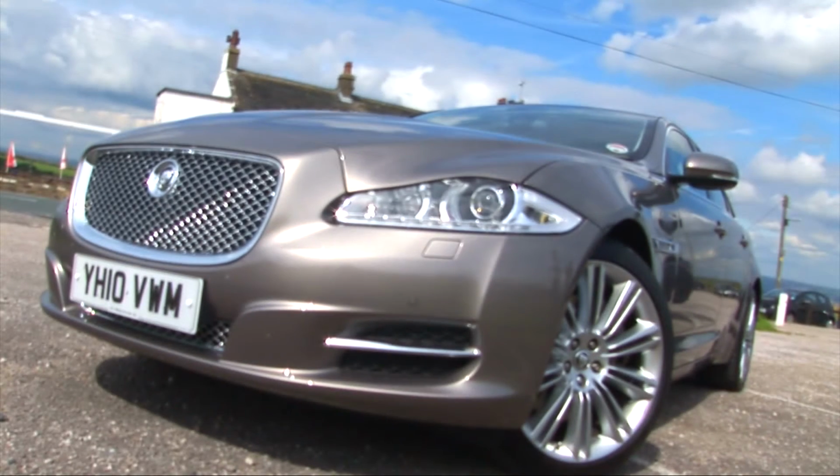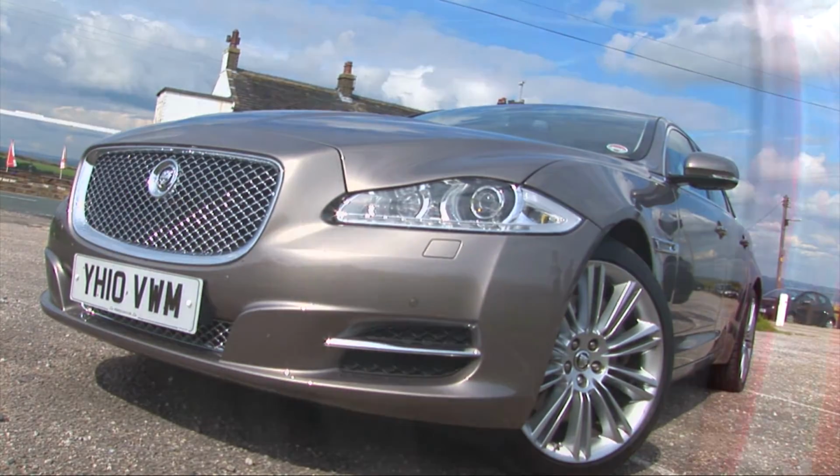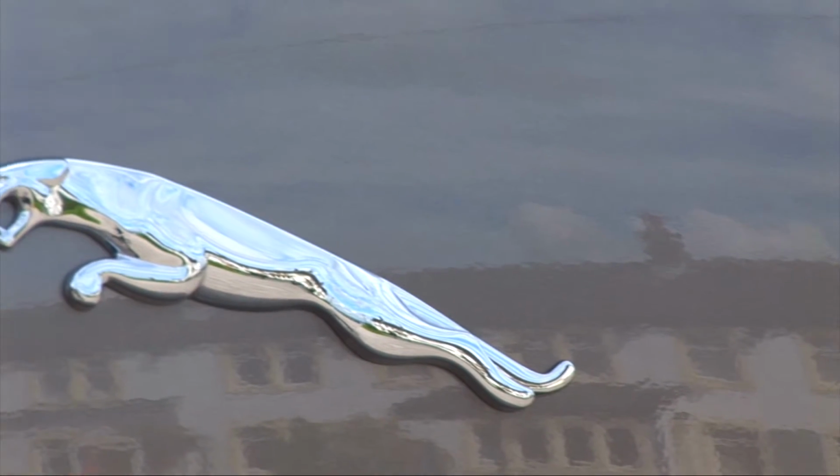The entry-level XJs come with a 3-litre twin-turbo diesel V6. It's a powerful engine, but it will also return 40 miles per gallon on the combined cycle, and that's incredible for a car of this class.